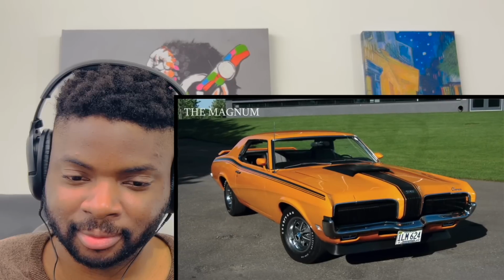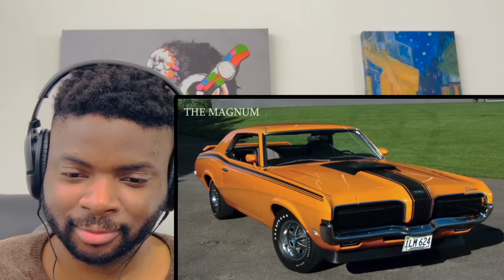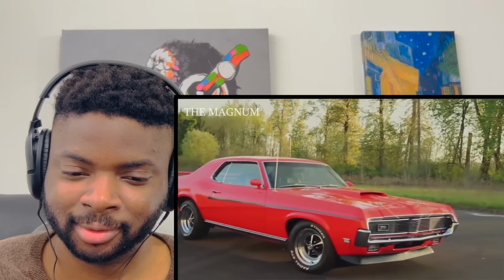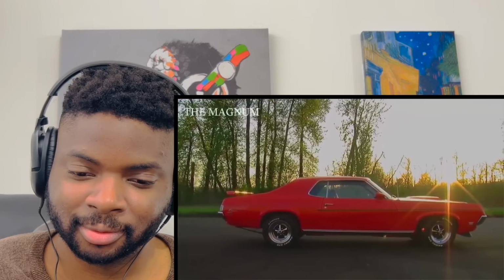And lastly, another great muscle car, 1969 Mercury Cougar Eliminator. This car was produced from 1967 to 2002. The year 1969 brought a few additions.